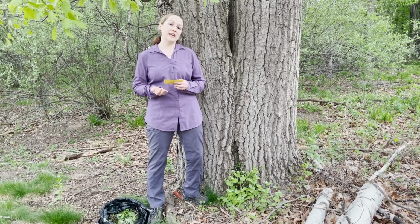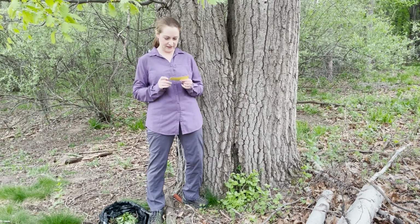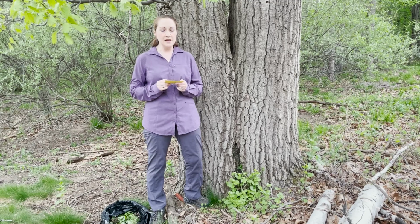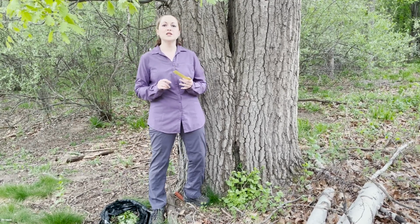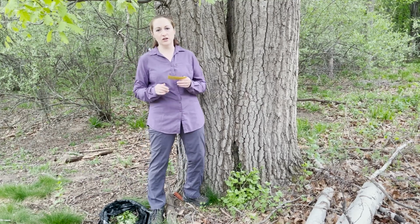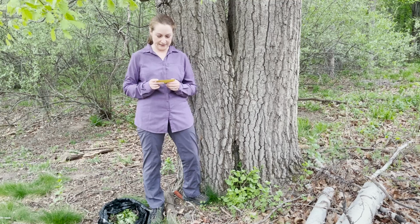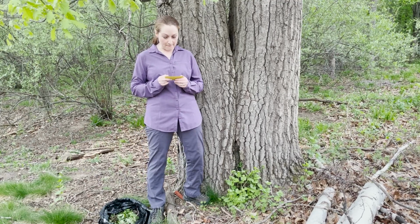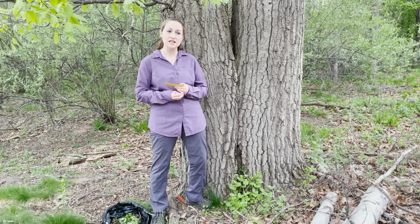It harms our native wildflower populations by competing with them for both light and space. It's a very aggressive grower, and so it'll outcompete things like trillium and spring beauty and our violets and other spring ephemeral species in the ground cover, as well as our native tree seedlings. And it's also harmful to some of our native butterfly species.